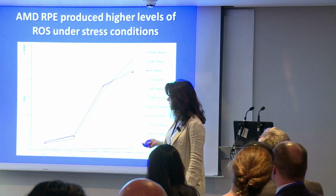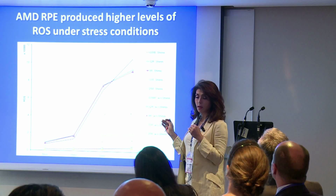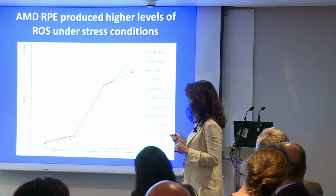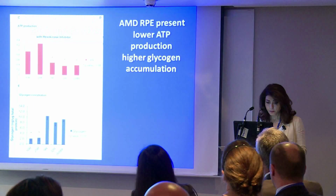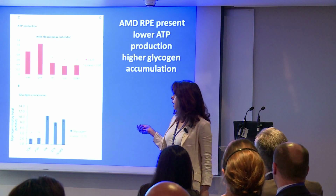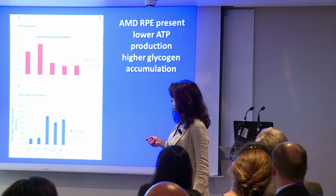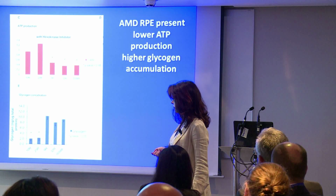Interestingly, when we cultured these cells for 5, 15, 30 minutes and 1 hour under oxidative stress, we also saw a higher level of reactive oxygen species production in the disease cells compared to normal cells. So they are significantly different in terms of ROS production. And to confirm the phenotypic data that we saw, we measured ATP production by these disease cells compared to normal. As you can see here, ATP production is significantly lower in disease cells compared to normal cells. Also, glycogen production was significantly higher in disease cells compared to normal cells.